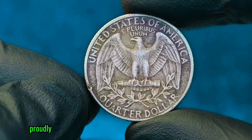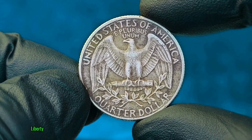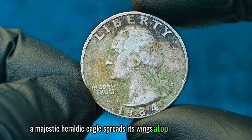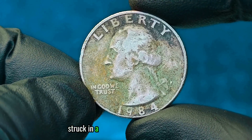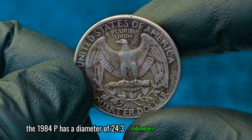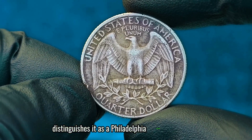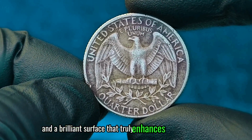The coin's design proudly features the classic obverse portrait of George Washington, sculpted by John Flanagan, with the inscriptions Liberty, In God We Trust, and the date 1984 encircling the bold profile. On the reverse, a majestic heraldic eagle spreads its wings atop a bundle of arrows, supported by olive branches symbolizing both strength and peace. Struck in a copper-nickel-clad composition, the 1984 P has a diameter of 24.3 millimeters and weighs 5.67 grams. Its P mint mark, positioned below the eagle on the reverse side, distinguishes it as a Philadelphia minted collectible. High-grade examples reveal crisp detailing and a brilliant surface that truly enhances its visual appeal.